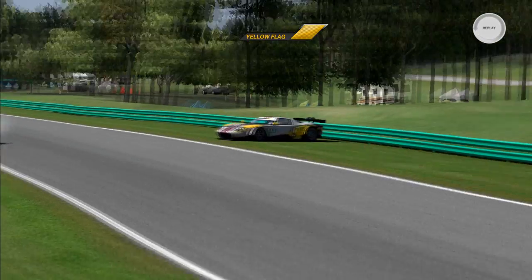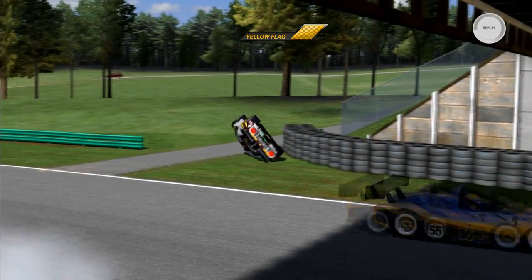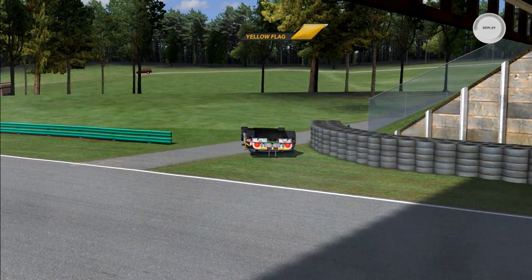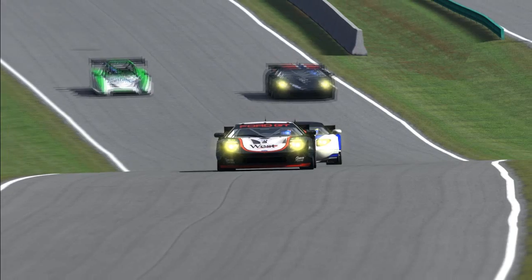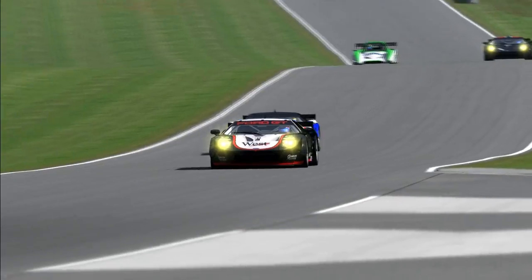So Michael Gray's come over the bump and Andrusco's just behind him. Andrusco's gone for the move. Oh, he's hit the back end of Michael Gray, and there was no patience there. Andrusco slammed into the barrier for his second incident of the day. I think that's going to be race over, perhaps.